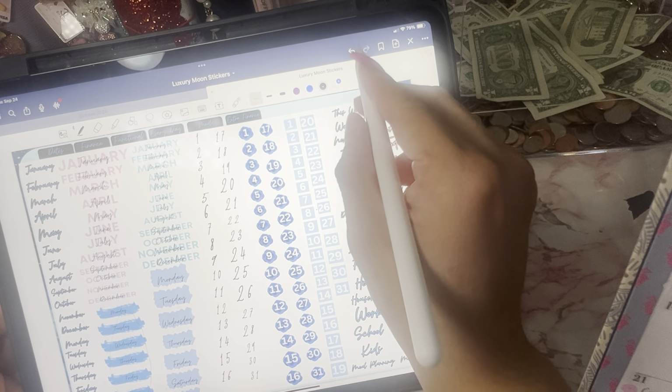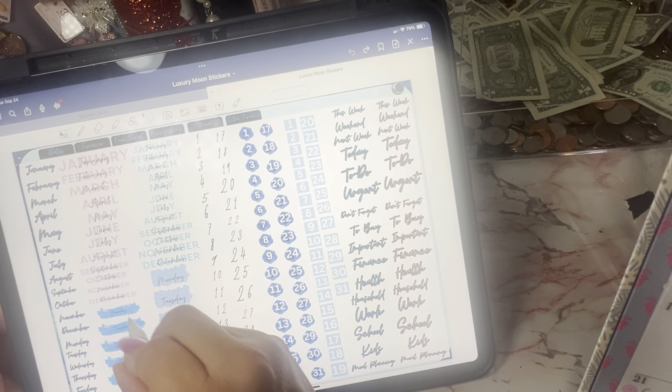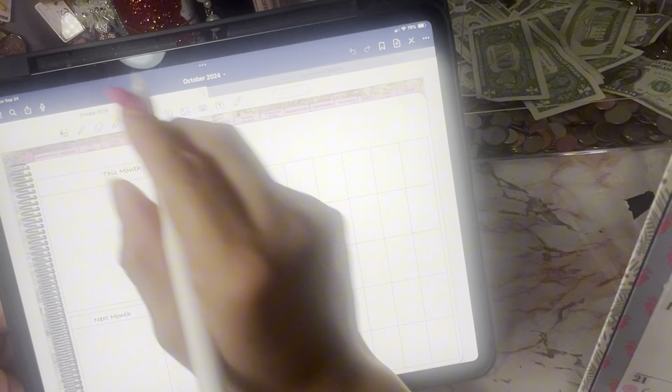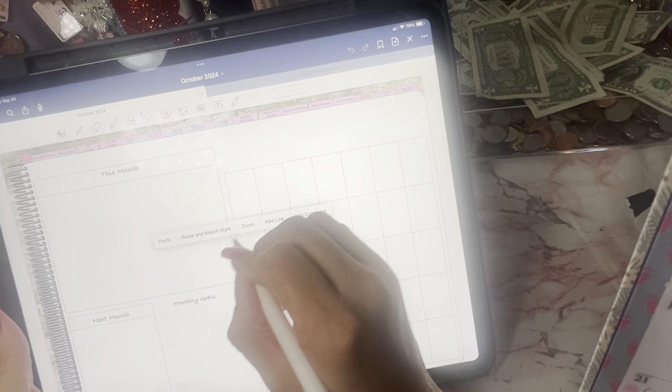Oops. Thought that was the lasso. Okay, so I'm going to move this over to this. This is the monthly overview.